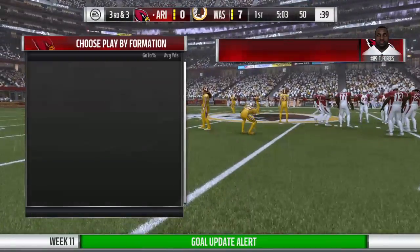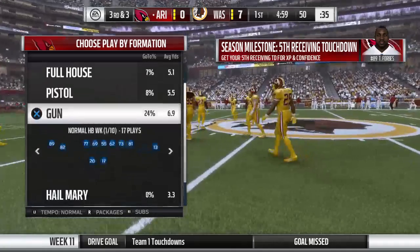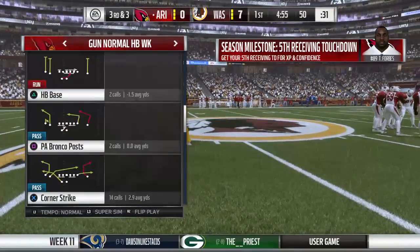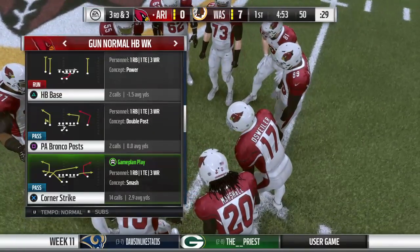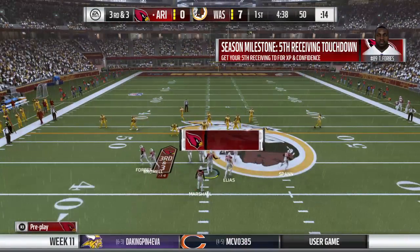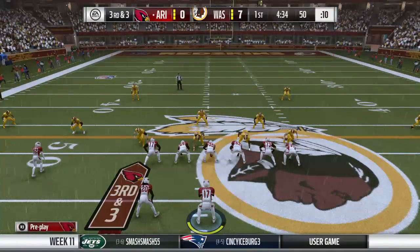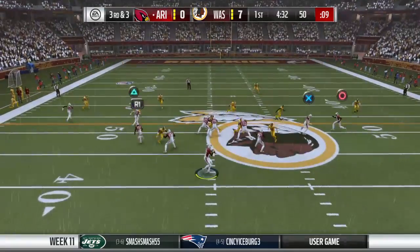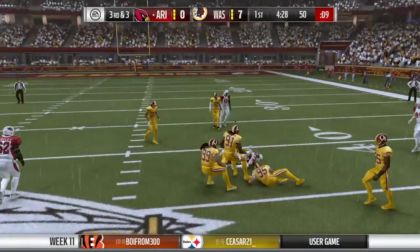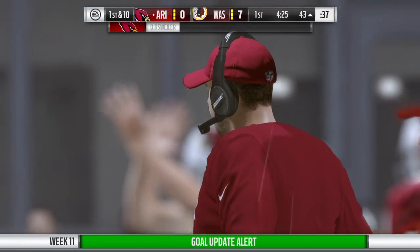A pretty big early test for the defense coming up. What can they dial up here to try and thwart this 3rd down situation? They brought in an extra defensive back here, so probably not expecting a run on 3rd and 3. A good call. Osweiler, and he finds a man on the crossing route. He gets 7 out of it, and he also gets a first.